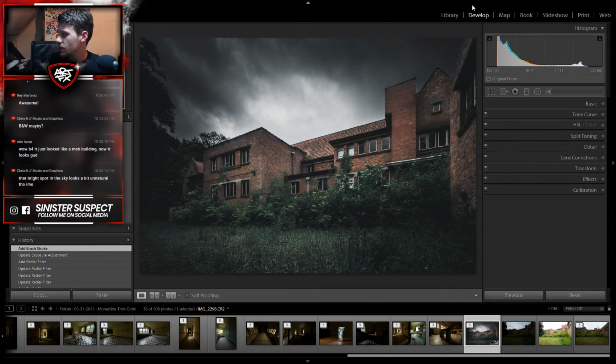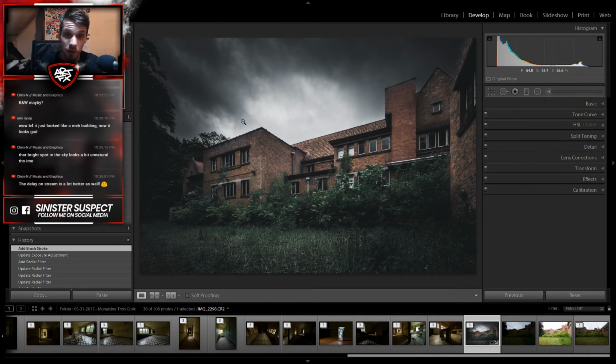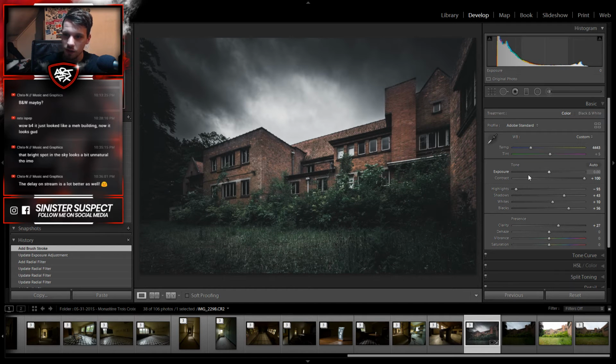That bright spot in the sky looks a bit unnatural though. Well, no, it doesn't have to be. That's the point. This could actually very well happen in real life as well. That's the whole point. The delay on the stream is a lot better as well. Yeah, I changed the delay so that we don't have any issues with the, what was it, the YouTube stream.